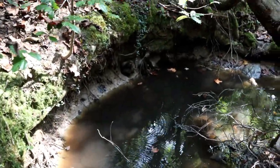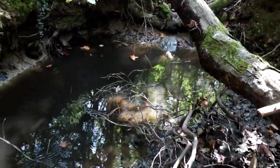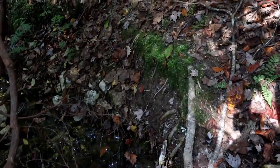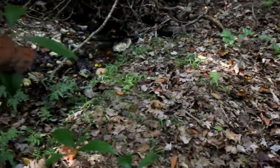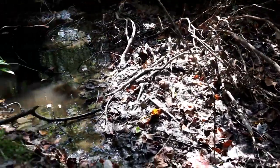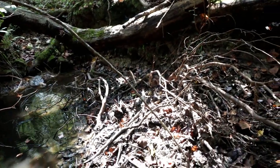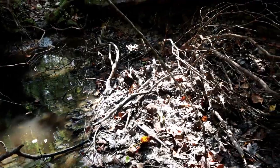Well, I believe I found it. This is the highest point that I found water. It looks pretty stagnant, but what I want to do is dig this out and see if we can hopefully make it start running again. Let's see if we can get some clean water running. Just to be able to use it, I'd like for it to be clean. Anyway, let me get some of these rocks out of the way.